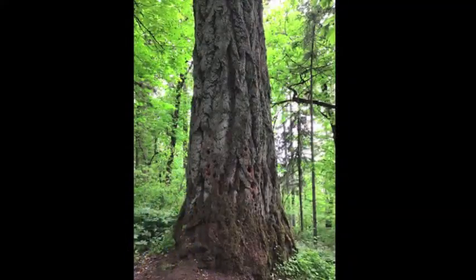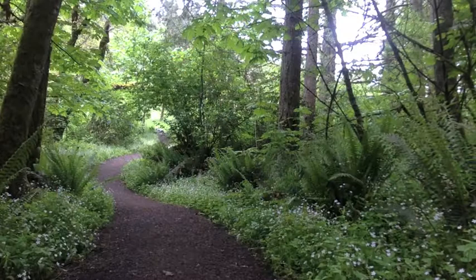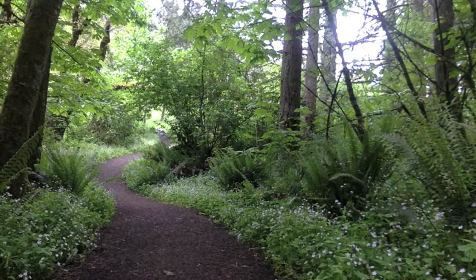And down at the bottom, we see all of these holes. What do you think might have made those holes in the tree? You're right, a woodpecker, like this pileated woodpecker, looking for bugs, especially ants, living in the tree.